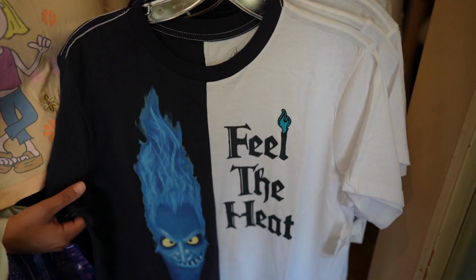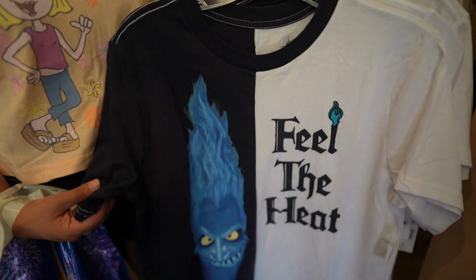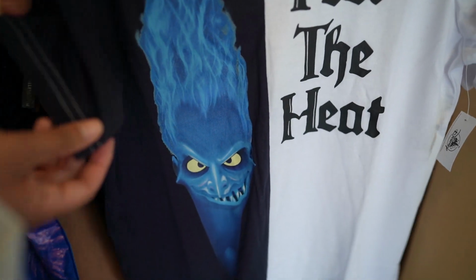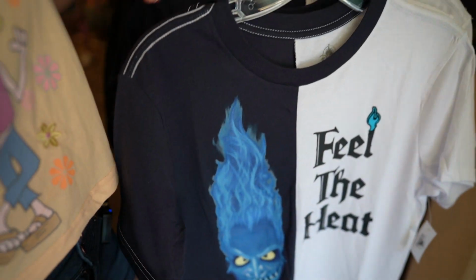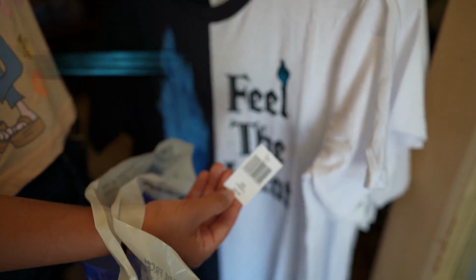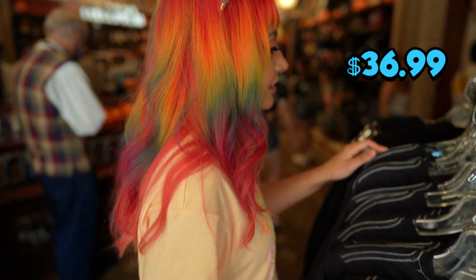I love it. It's half white, half this navy blue, almost black. Oh, I didn't even notice that. I like the stitching too. Yeah, that's nice. This is so cool. This is perfect for spooky season. Price set: $36.99. It goes perfect with that hat that Becky just bought me. I love it.